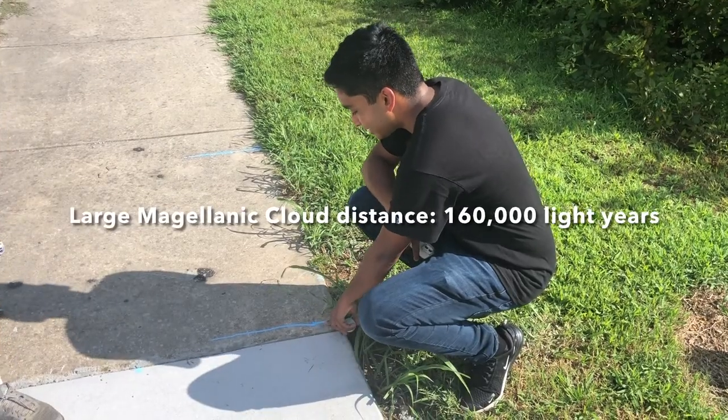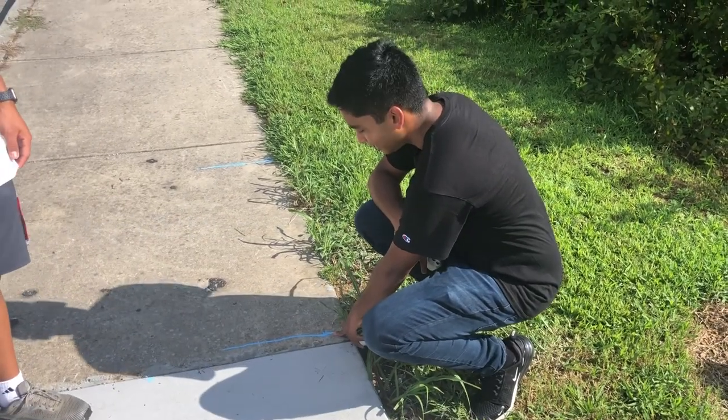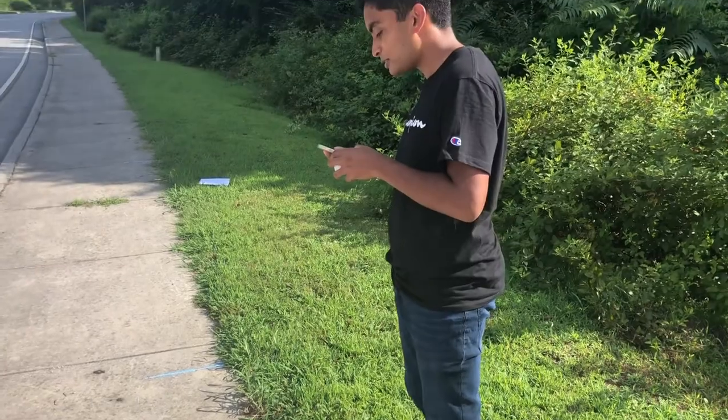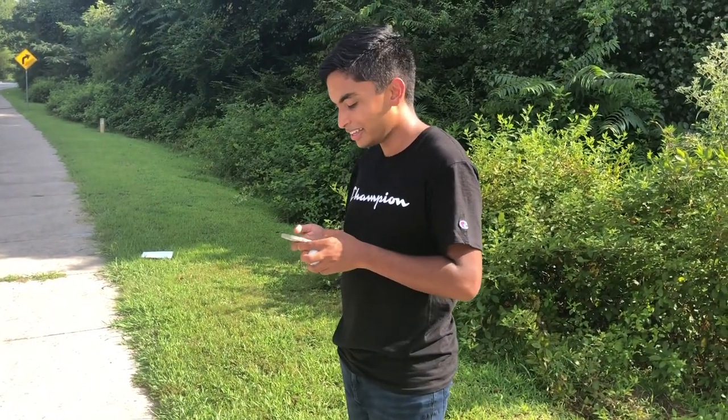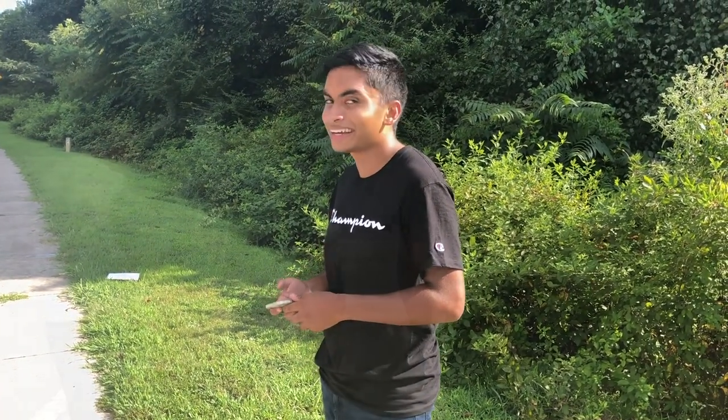And right here is the Large Magellanic Cloud. It's 160,000 light years away from the Milky Way, and it has a radius of 7,000 light years. It's pretty big.